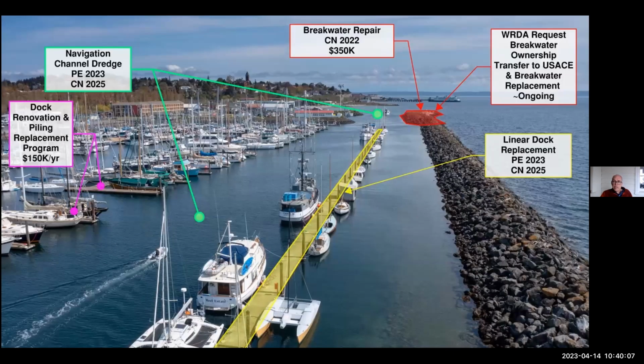At Boathaven Marina, project-wise, we've got a number of things going. We've got an annual program that we have yet to kick off, although we've permitted it to do some dock renovation and piling replacements, mostly pulling creosote out, replacing with steel. We have been awarded a federal grant to support replacing the linear dock. And that project, we're thinking, is probably a 2025 project.